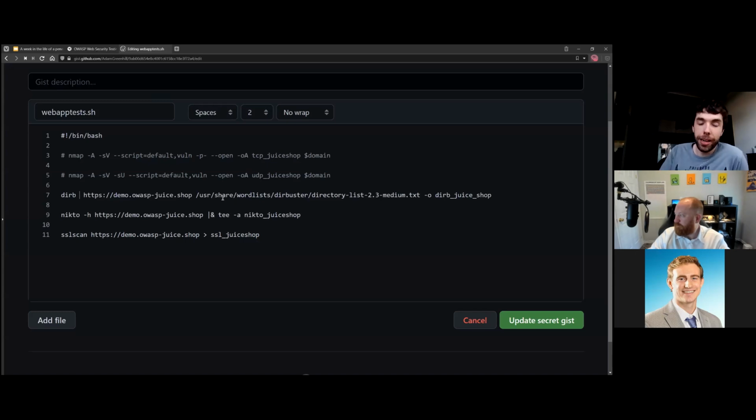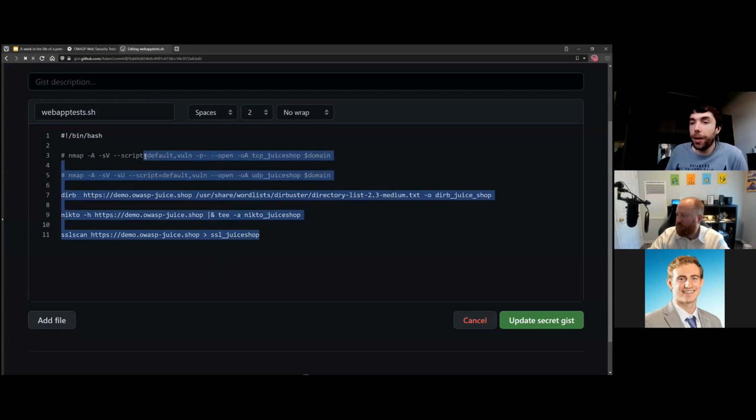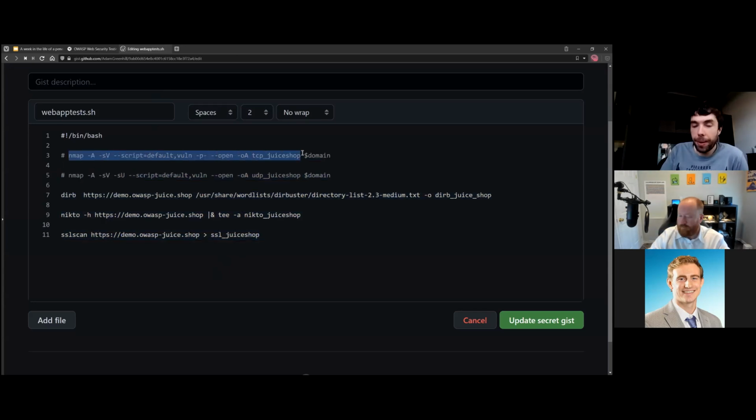But when it comes to a web application or a server that I'm attacking, these are pretty much ubiquitous commands that I will run every time. We have a full Nmap scan of all the ports. It looks for vulnerabilities. It does other reconnaissance stuff. I have an Nmap scan here that does basically the UDP side of things.